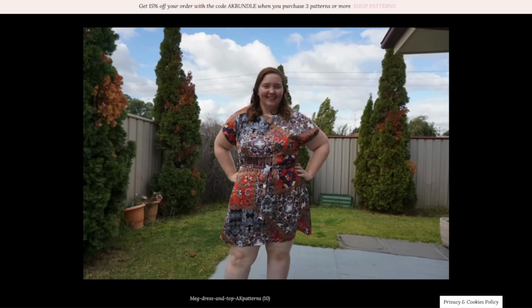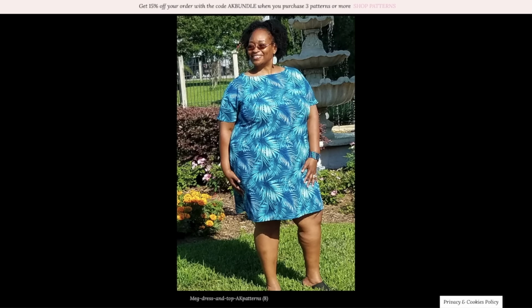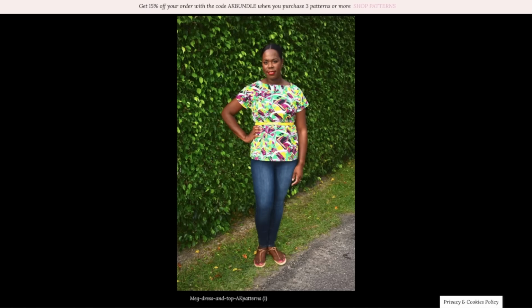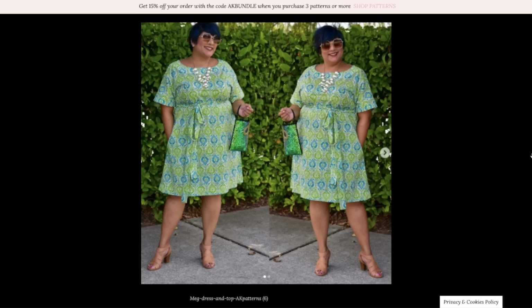Cute. I love the length of that one. She had to have lengthened the arm, the sleeve part, right? Or I don't know, maybe in the upper size range it is longer. She didn't say that, I don't think. Did she say there were two lengths of the sleeve? Oh, that one's exceptional. So cute. I would wear that in a second.